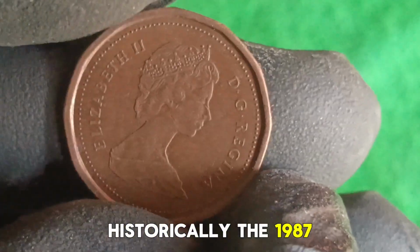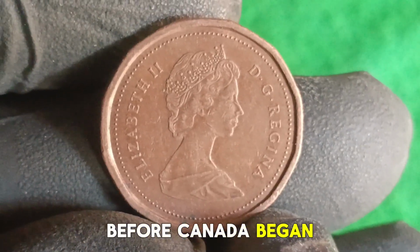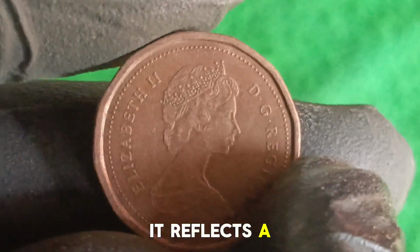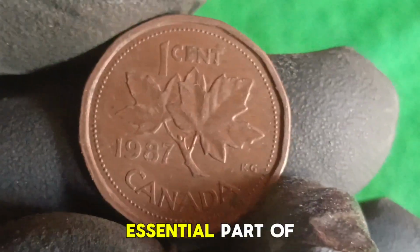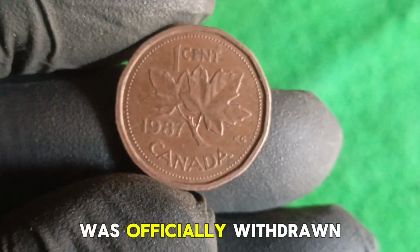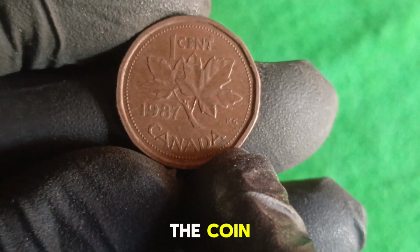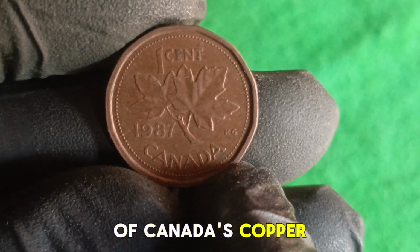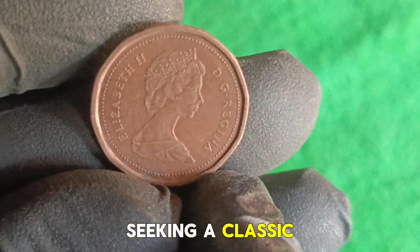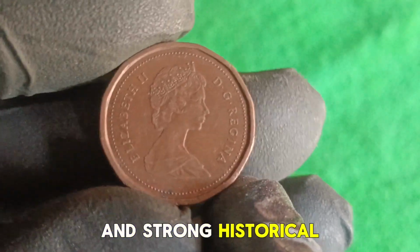Historically, the 1987 penny represents one of the final full bronze issues before Canada began transitioning to copper-plated compositions in the 1990s. It reflects a period when the 1-cent coin was still an essential part of daily cash transactions in Canada, decades before the denomination was officially withdrawn from circulation in 2012. Today, the coin serves as both a nostalgic reminder of Canada's copper coinage era and an accessible entry point for world coin collectors seeking a classic Commonwealth small cent with traditional design, solid bronze composition, and strong historical continuity.